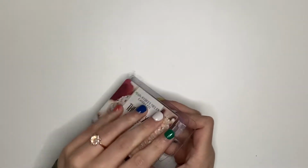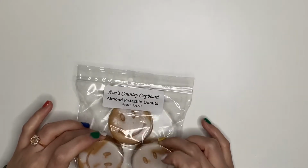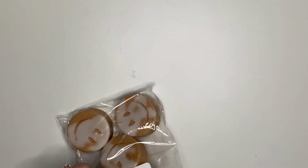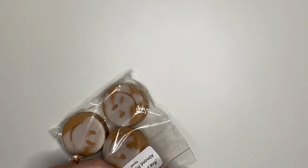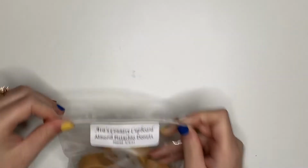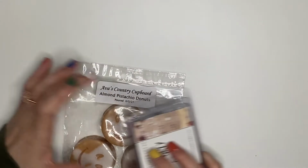But the first thing I'm going to go over is my carryover for this week. I did not get to this one from Main Street Melts, which is in the gray stuff. It smells really good. It's like a yummy cookies and cream. This is actually my second clamshell of it. I really like it. And then I melted one of these from Ava's, Almond Pistachio Donuts. This was heavenly. And I do have it in a bigger size, so I don't know why I'm not just melting it, but these will be the first things I melt. These will be melted tomorrow so I can get them out.